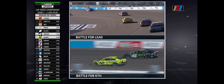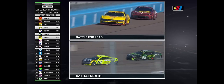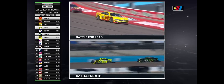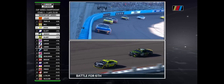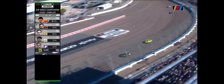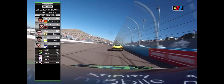Final lap of stage 1 on championship day, and Joey Logano, he's led 50. What a start. What a start. He was on Martin Truex Jr.'s outside at the drop of the green flag. He went to the front really early, and he will win stage 1. That is the perfect start to his championship day and his quest for a 3rd Cup Series title. The Xfinity Mobile onboard of Tyler Reddick.